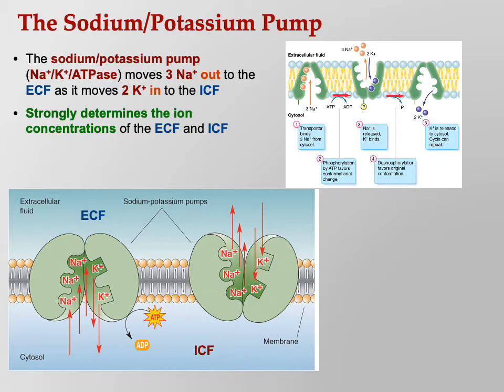So if it's moving 3 sodiums outside of the cell to the ECF, and it's moving 2 potassiums into the ICF, what do you suppose is the most common cation? Remember, cation means positively charged ion. What is the most common cation of the ECF? Yes, sodium, because the sodium-potassium pump keeps pumping it out there. What do you suppose is the most common cation of the ICF? Yes, potassium, because the sodium-potassium pump keeps pumping it in.